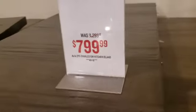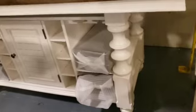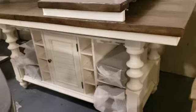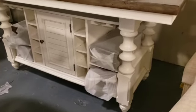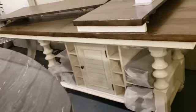So see this Charleston kitchen island was $7.99, was $12.99. This is what I have the matching buffet for. And yes, it does say kitchen island, but they do sell the kitchen island and they sell stools. So this could truly be the kitchen table, if you have a space that big. And that's why I say this probably went to someone's home and they said, oops, it doesn't even fit, because this is a huge piece of furniture. And it even comes with baskets. This is a nice piece.